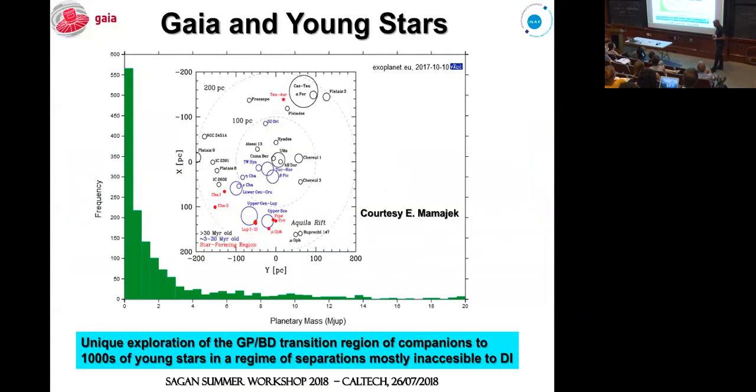Then there's the class of young stars. Eric Mamajek gave a nice talk yesterday, and he provided this quick summary of known young groups in the neighborhood of the sun. You can expect of order a couple thousand young stars available for planet detection with Gaia, in the regime of separations of up to several astronomical units. These are going to be typically very massive. They will be maybe closer to the transition region, if they are there. But Gaia will be sensitive to these in a regime of separations that is entirely inaccessible as of today to direct imaging devices.